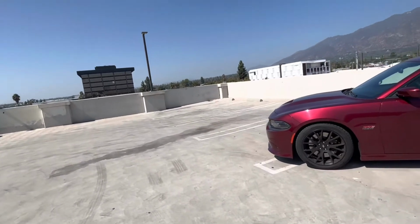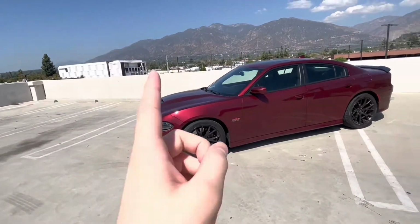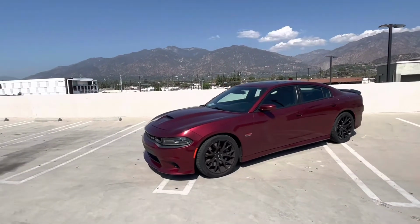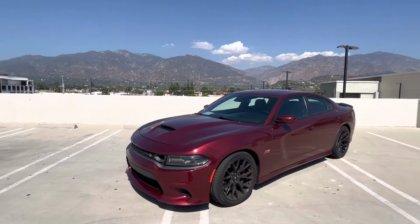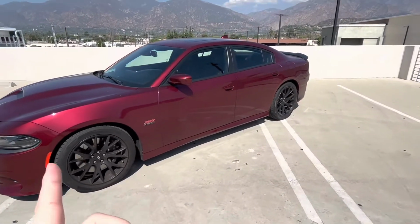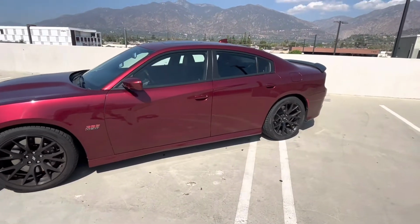So first of all, guys, let's get into the pros of buying a used Scatpack or Hellcat, because there's actually a lot of pros, a lot more than you guys would think. So the first one, guys, is going to be the price. Obviously it's going to be a lot cheaper, especially if you're buying a Hellcat.